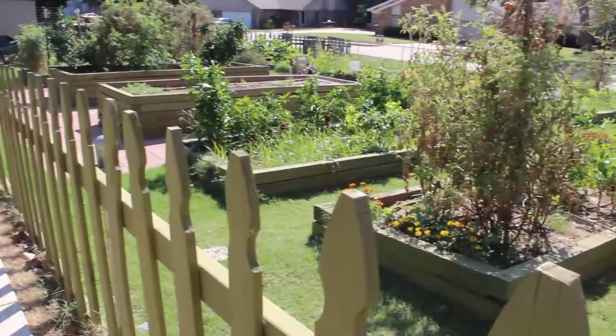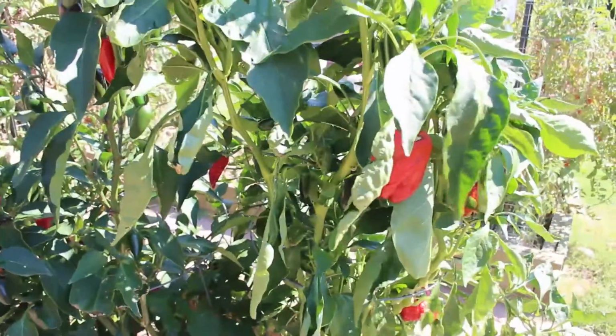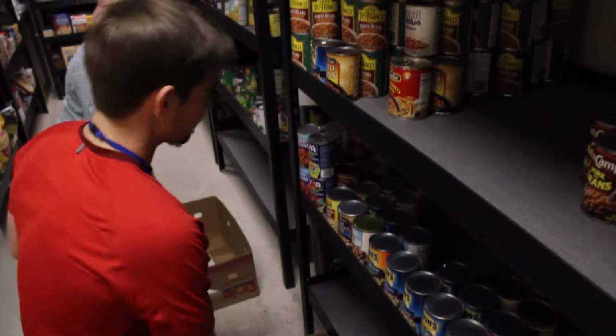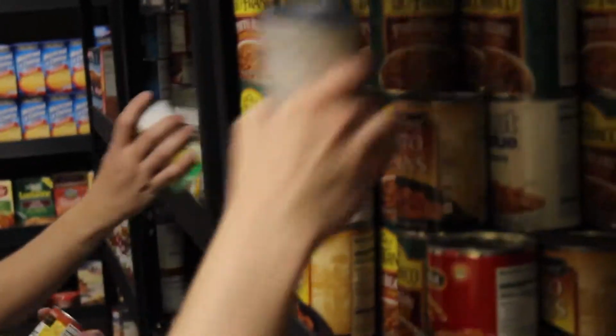So basically there are 14 plots and they're 10 by 4 each, and half of each plot will go towards growing vegetables for the Central Pantry. That is a pantry for students, faculty, and staff members here. So they can get some fresh vegetables, which will be a great thing because right now we're just doing canned. And then the other half goes to whatever group or individual is tending the garden, or adopting the garden as we call it. So it'll be pretty cool to see it grow throughout the harvest season.